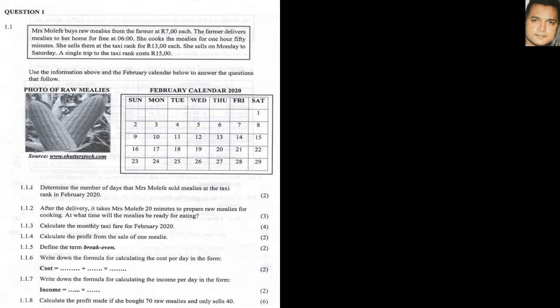In 1.1.3 it says calculate the monthly taxi fare for February. Now remember, there was information given to us at the top regarding the taxi fare, and that is the single trip, and the amount of the taxi fare was 15 rand. Now remember, she's going to be going to the rank and coming back, so that would make a double trip. So we need to take the 15 and multiply it by 2, and this would basically be called a return trip.